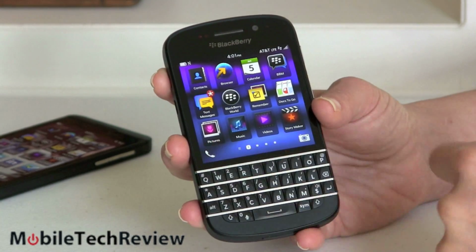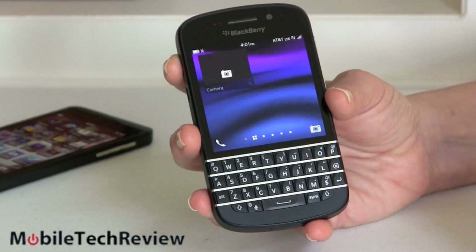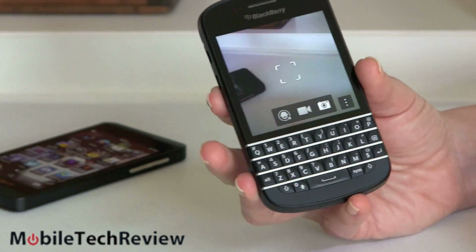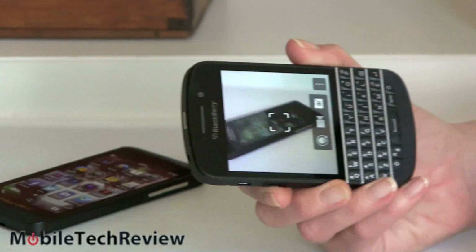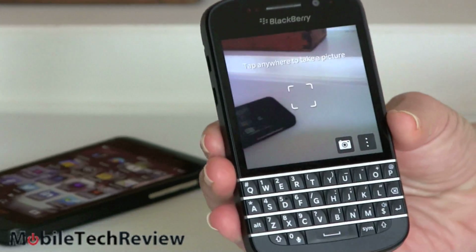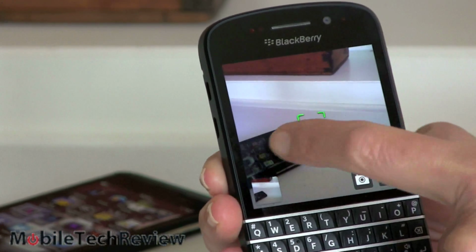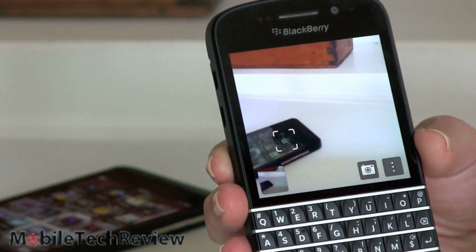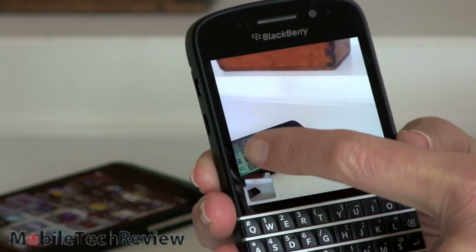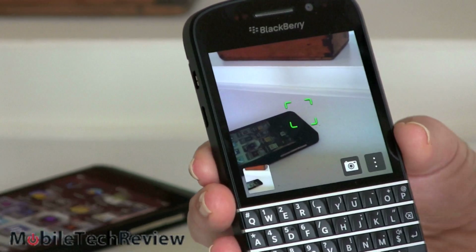One thing I like about the UI too is you always have the shortcut here. You got the calling shortcut and we got the camera shortcut. So let's take a look at the back camera. It doesn't really matter which way you hold it, but we'll just stick with upright. And you can tap to take a photo. You can drag the reticle around to make sure it's focusing on our friend the Z10 right there. Take shots pretty quickly.